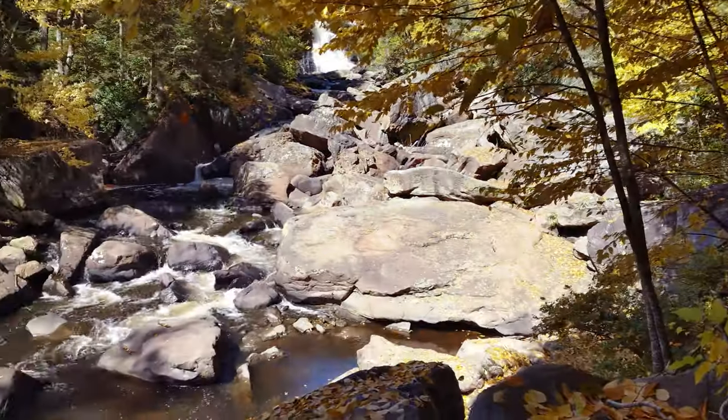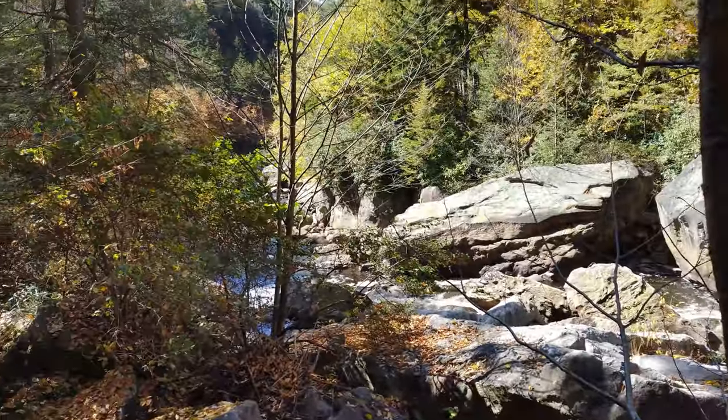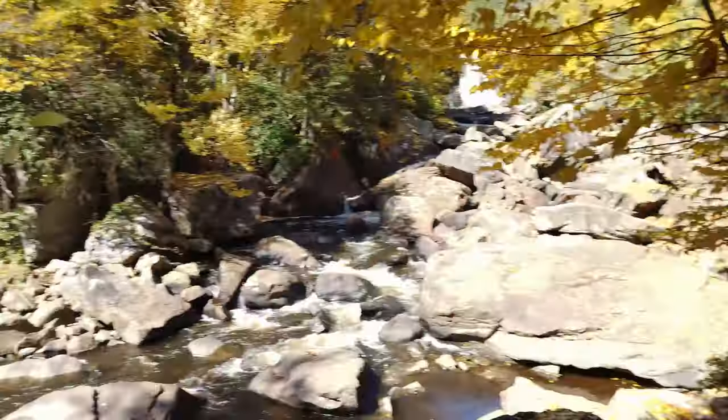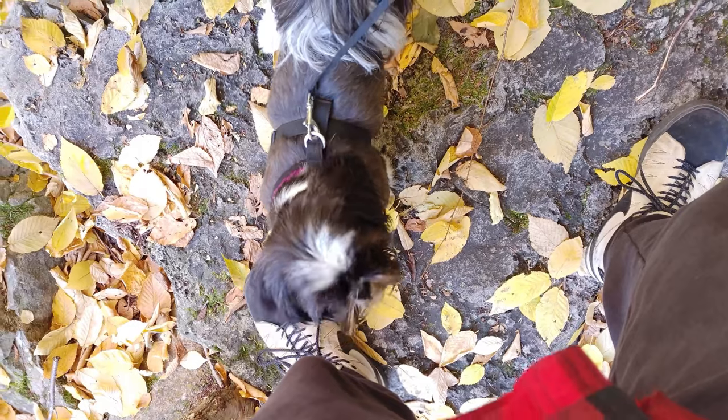Well, we got down here at the bottom. There's a waterfall, super pretty. It's actually really crazy down here. But now we got the hike back up. That's gonna be fun. Probably gonna be carrying a dog the whole way. Stone, ready for a hike?